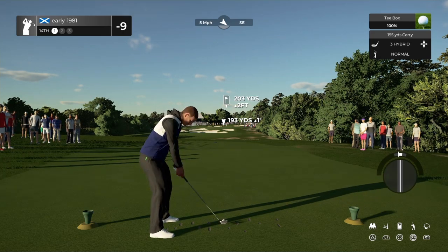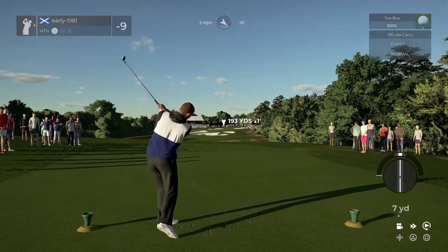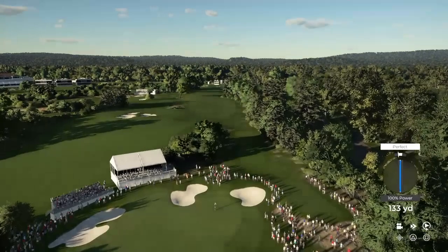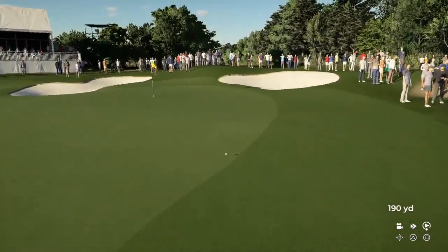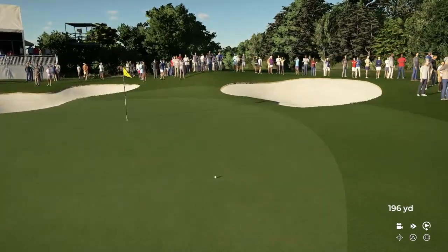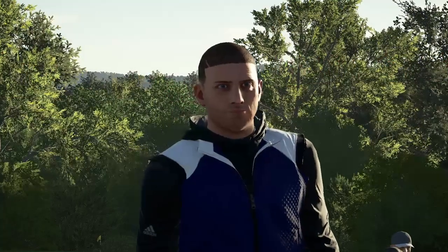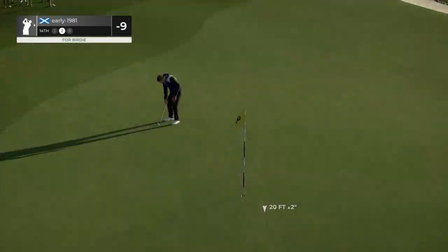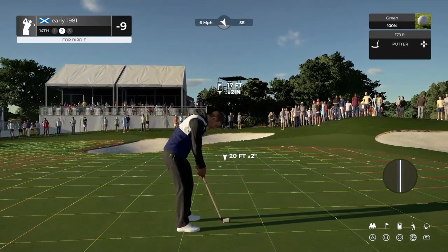Par 3, lofting up this 3 hybrid, looking to kick it into the slope, letting the wind take us round. Now this ball should kick hard left up towards the pin. Come on, be nice. It should really turn now. I tell you something, we have played a really good shot there. I didn't expect the wind to move me as far right as that, but we did manage to kick it into the slope. Come up a little bit short.